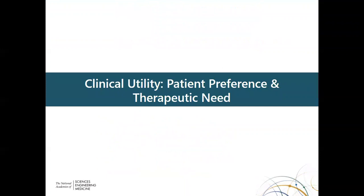To further assess the clinical utility of CBHT, the committee reviewed the available evidence related to patients' therapeutic need, preference, and overall use of CBHT.